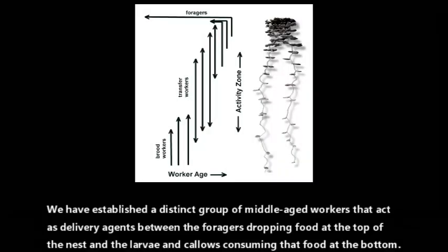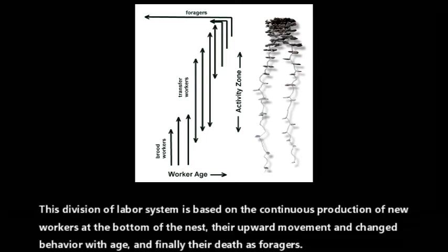In conclusion, then, we have established a distinct group of middle-aged workers that act as delivery agents between the foragers dropping food at the top of the nest and the larvae and callows consuming that food at the bottom. This division of labor system is based on the continuous production of new workers at the bottom of the nest, their upward movement and changed behavior with age, and finally their death as foragers.